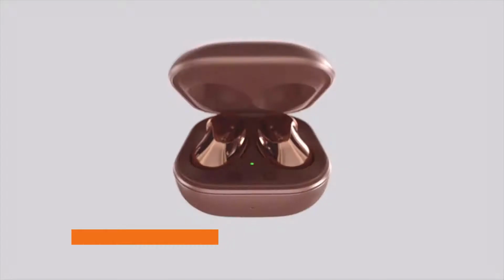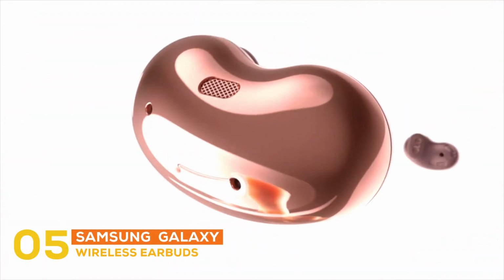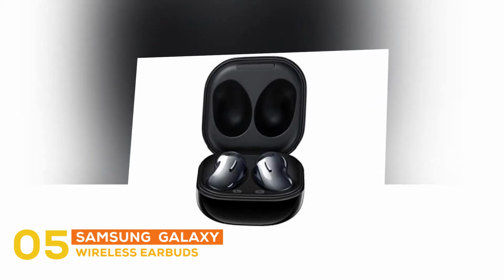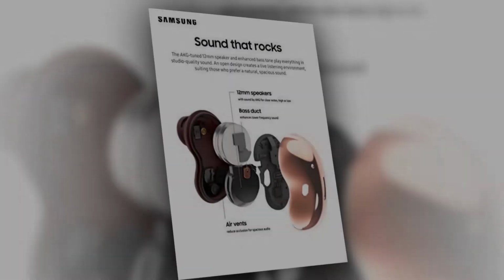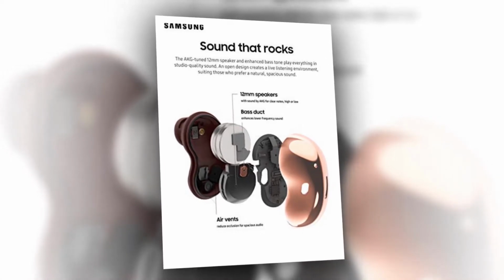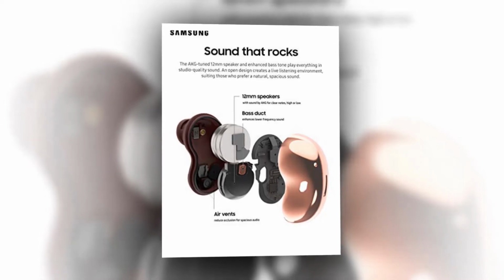And at number 5, the best wireless earbud is Samsung Galaxy Wireless Earbuds. You will be able to feel like you are in the front row, or part of something great and bigger. 12mm speakers with sound by AKG work together with it to deliver spacious sound. Its ergonomic design also helps it to deliver spacious sound.